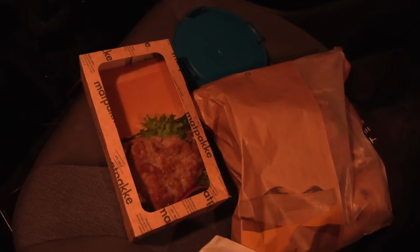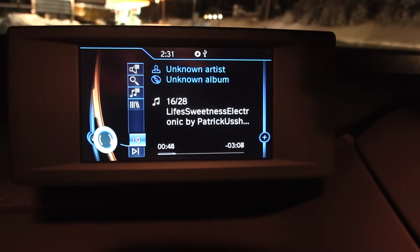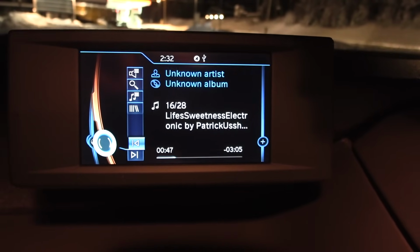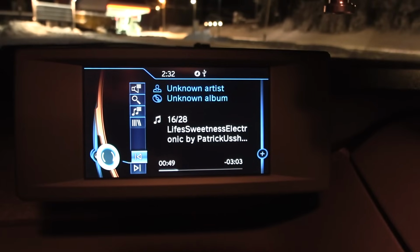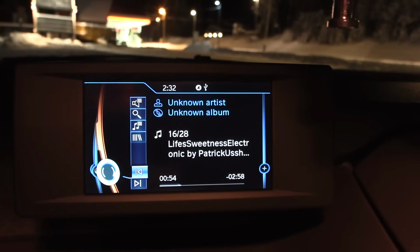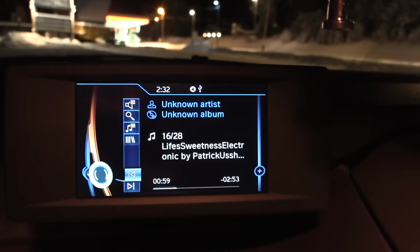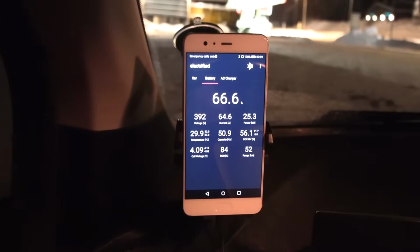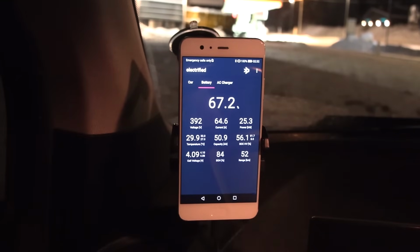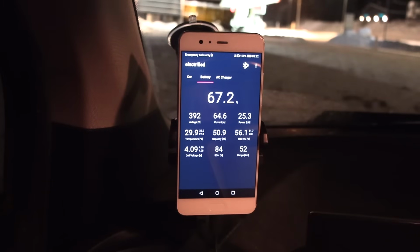All right, I bought some bread and some buns. If you look at the clock now, it's 2:31, so I counted a total of 10 minutes of deduction because of traffic and because I have to drive slow. That means we count as if the starting time was 11:25, so we have been driving and charging for a little over 3 hours. Now we're at 66.6%. We need to charge maybe 5 more minutes to roughly 72-75%, and then we go for it.